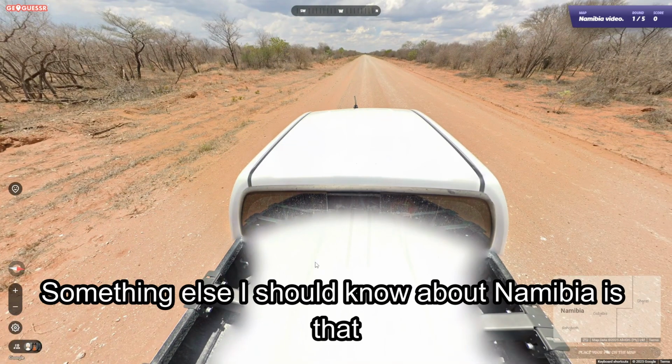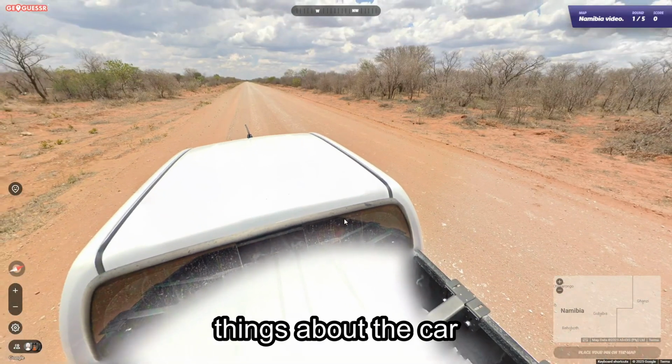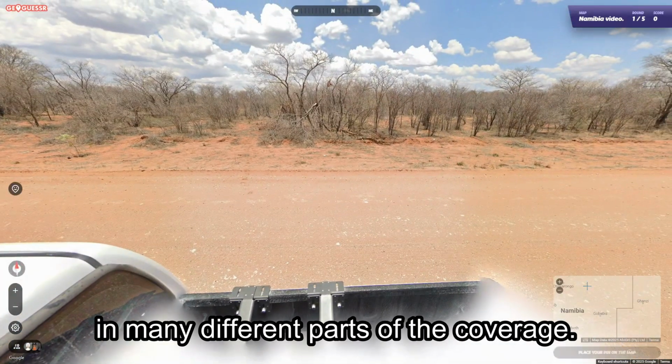Something else I should note about Namibia is that there are a lot of different things about the car in many different parts of the coverage.